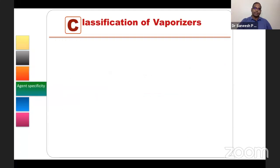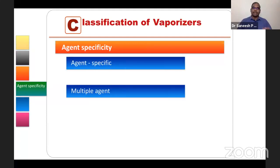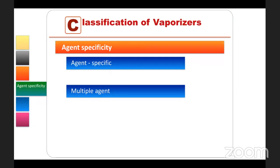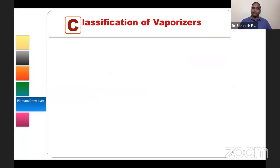So next one is agent specificity. How do we classify agent specificity? Either it is agent specific or multi-agent. So which are the agent specific ones? Tec 6, Tec 7, even Aladdin's, Penlon, all these are agent specific because we cannot fill isoflurane in a halothane vaporizer. Multiple agent, Goldman, Boyle's bottle: whichever you put in, there is no restriction. You have to be vigilant to make sure that you are filling according to the designated one.